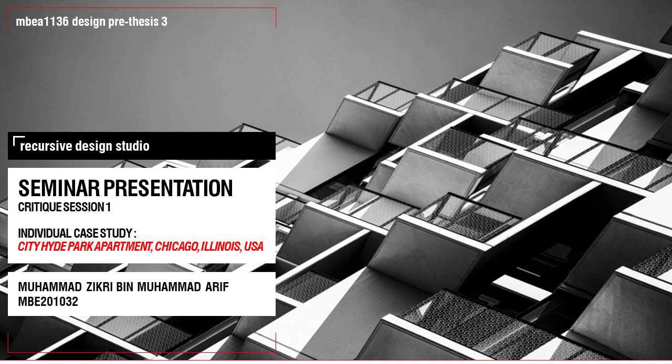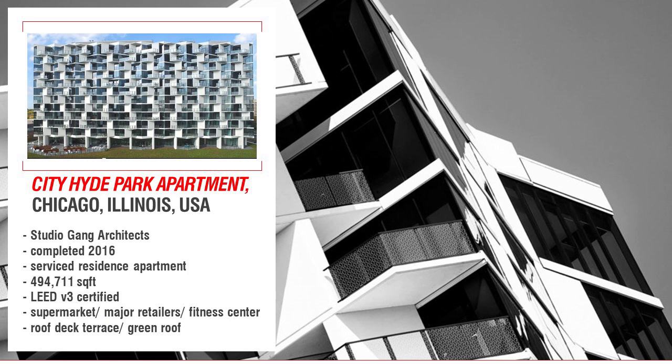MBE1136. I would like to present my individual case study, City Hyde Park Apartment, Chicago, Illinois in USA. This building was designed and constructed by Studio Gang Architects, and the construction was completed in 2016. This building is a 500,000 square feet service resident apartment that is LEED certified. It has all the basic amenities such as supermarket, major retailers and fitness center. It also has a roof deck terrace in which they have green large roof just above the podium.